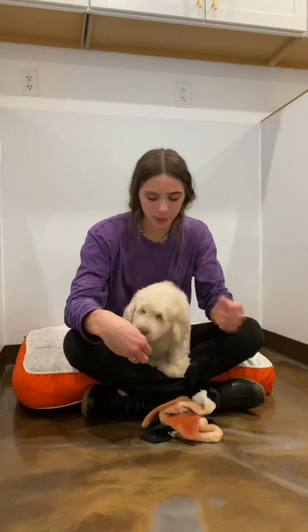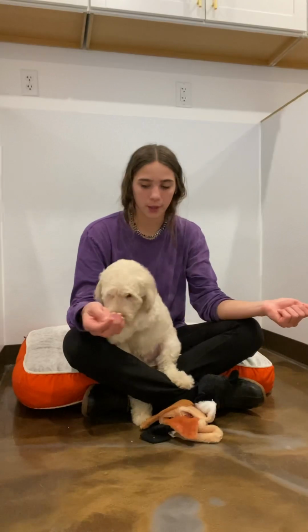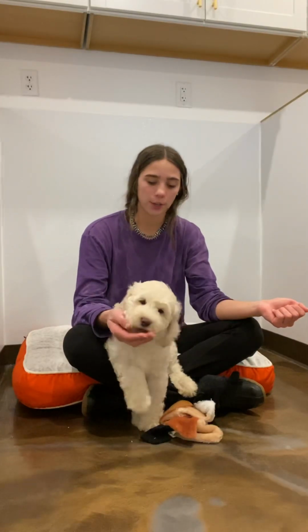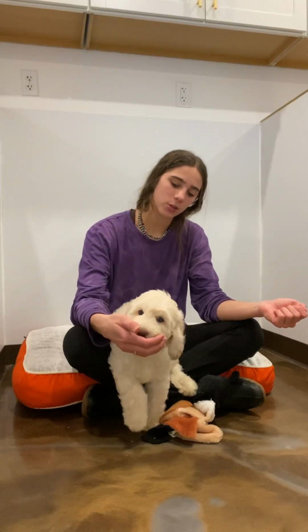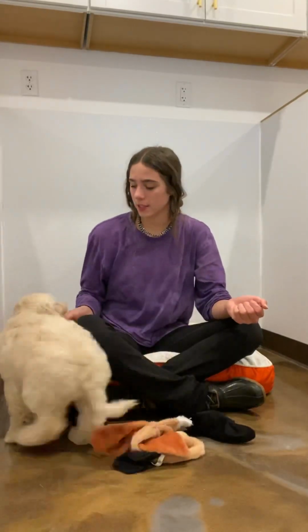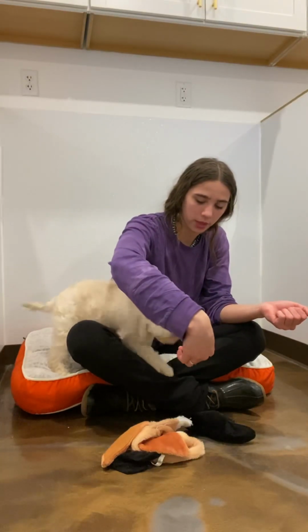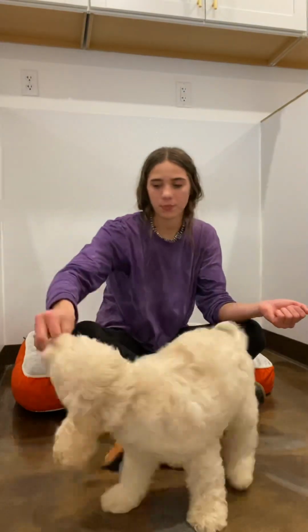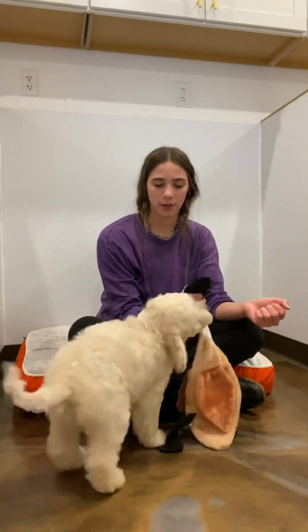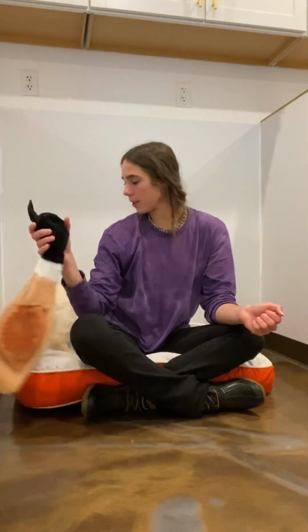He did just come into the training program this week, so this is my first few times working with him this week, and he has been a very good puppy. So I just have some treats in my hand and I'm feeding him, just kind of seeing what he likes, seeing what he doesn't like, if he lures well, if he lures over things, stuff like that. Good boy. Seeing if he likes toys, or if he'd rather stay with me.